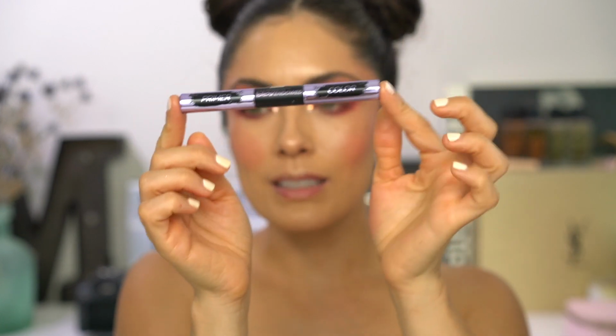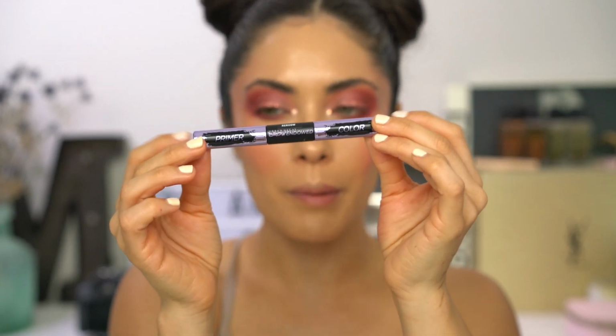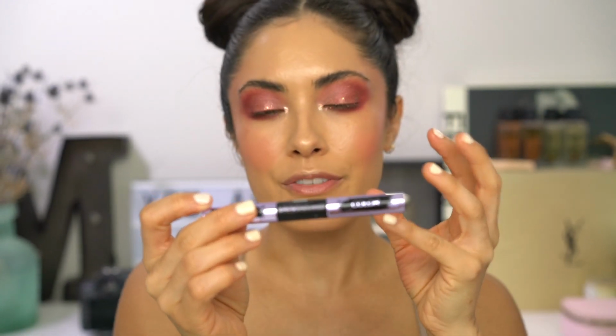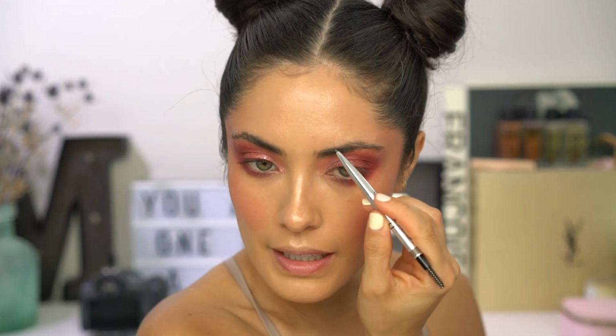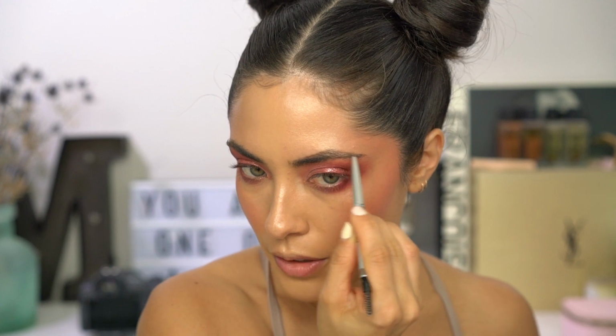So this is a dual-ended eyebrow product, primer and color. The primer is going to add thickness to your brows and fullness. I guess that's the same thing. And then the color is going to add color. So if you have sparse brows, it's a great product. Even on my brows, I think it looks great. So what I do is I very lightly enhance the arch. So I'm just going in with my typical DIOR brow styler. So I'm only going to enhance right here because even when I use a brow gel, I still feel like the end needs a little help.